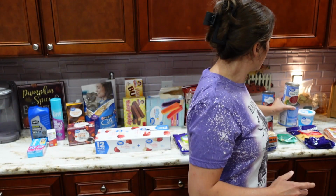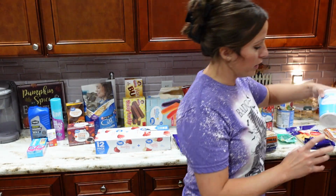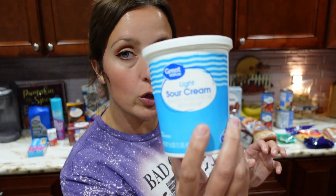I'm doing a couple of things different to my chili recipe than what I normally do. Not really a big deal, but I thought I'd share it with you guys because I found this recipe on Pinterest called the best chili ever. So I want to try it, and it's very similar to how I do my chili, but with just 1 or 2 things different. So I'll share it with you guys maybe. We got light sour cream.